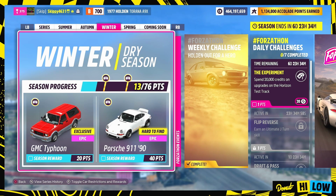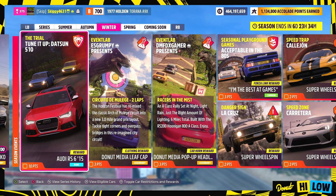So for the winter dry season, we've got 76 points up for grabs in total. For 20 of those points, you're going to unlock the GMC Typhoon. It is a brand new vehicle to Forza Horizon 5, but not new to the Forza franchise. It has been in previous Forza games. And for 40 points, the Porsche 911 90. This week's online trial, upon completion, will be giving out the Audi RS6 2015.